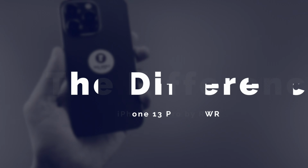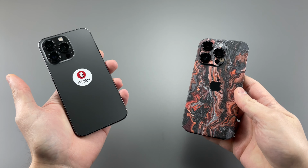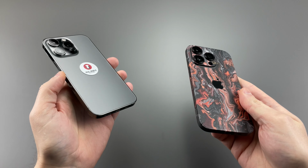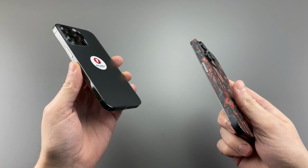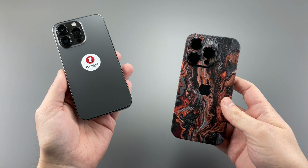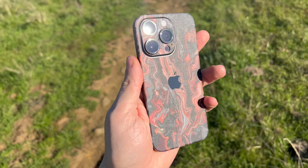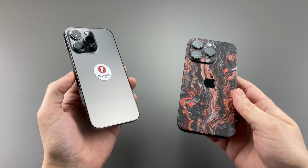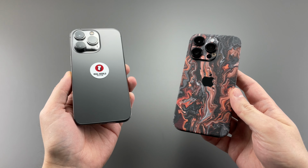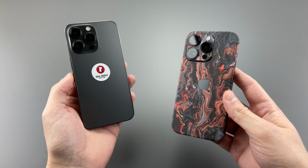Now let's not act like we don't know the assumption that pretty much everyone has, saying that the last generation iPhone is the same as the current generation iPhone. Clearly, that statement is wrong every single time, but it is still on the right path. It always feels like the last iPhone is the same as a current iPhone, and the iPhone 13 Pro and 14 Pro follow this statement. So really, this video is for people that want one of those phones and just can't decide.